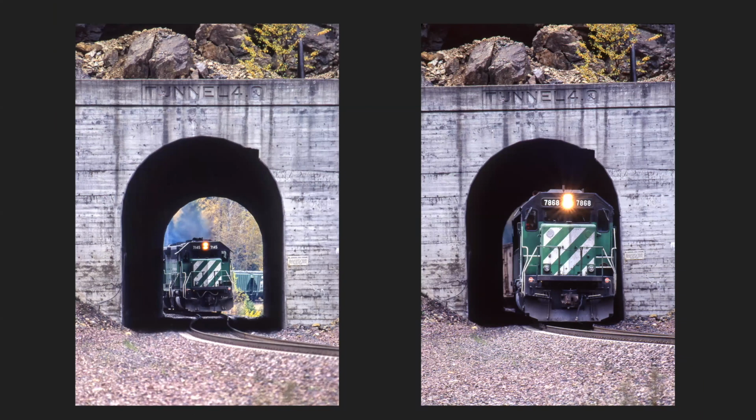We got tons of grain trains. I mean, the rush was on during that October. This was all early October, from about the 3rd through the 7th in 1995.